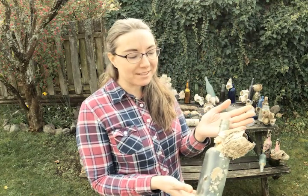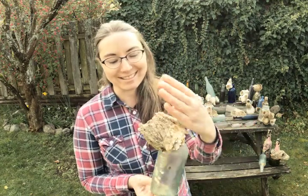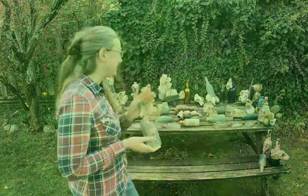And this beautiful little bottle is a Lea and Perrins Worcestershire sauce. Ooh, pretty.